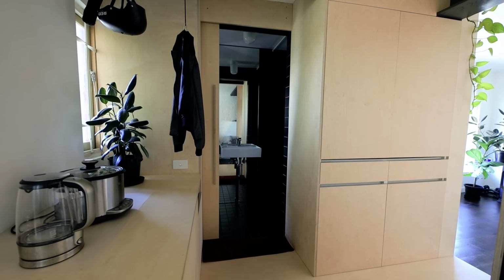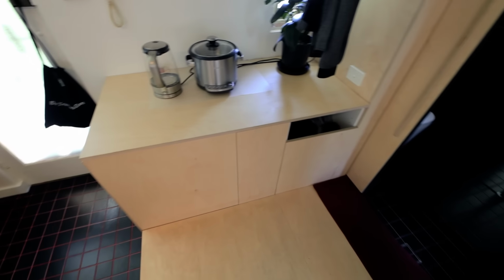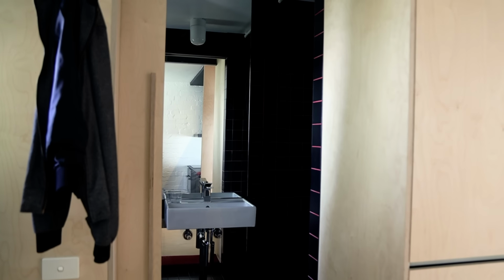Right, so what I wanted to do was have the tiles visually continue from the kitchen into the bathroom. And then at the end of that, you have this full height mirror, which brings the outside space into what is actually a very small space.